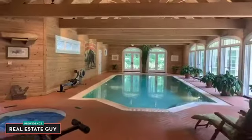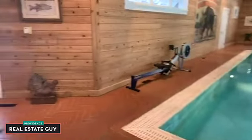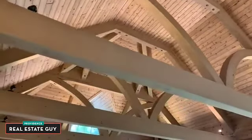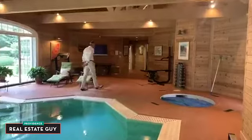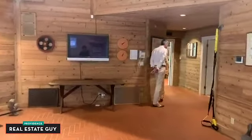Here, we have a special surprise. An incredible indoor pool, hot tub, and sauna. Note the banks of windows and doors that open out to the gardens. The incredible structure itself is an architectural masterpiece. Beautiful cedar siding. A resort-like setting with all the trees. Full bath and sauna.